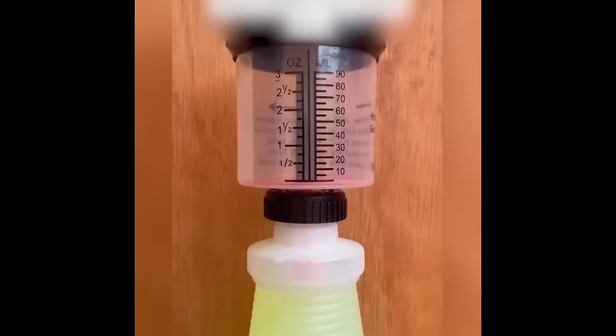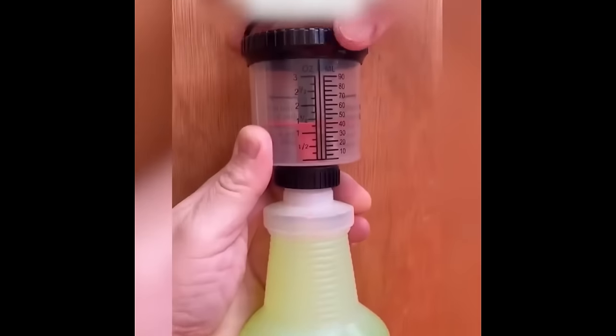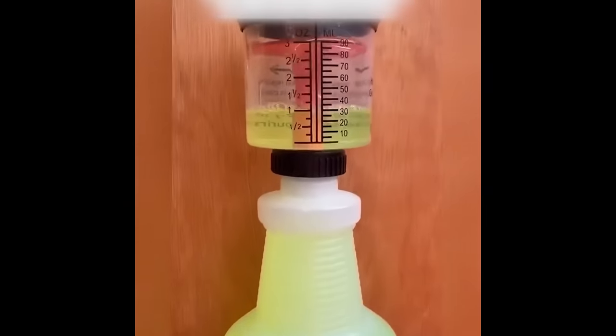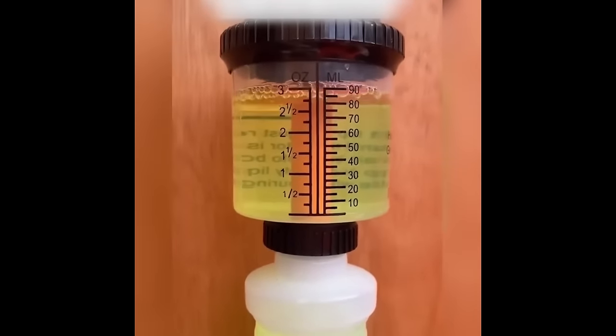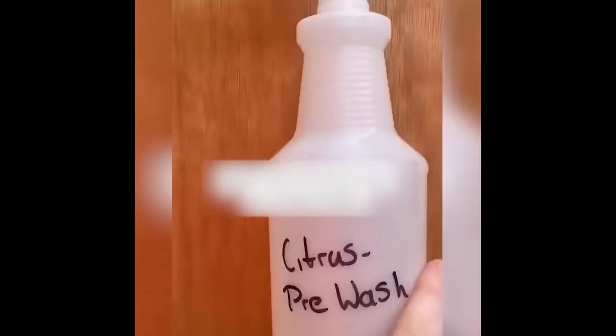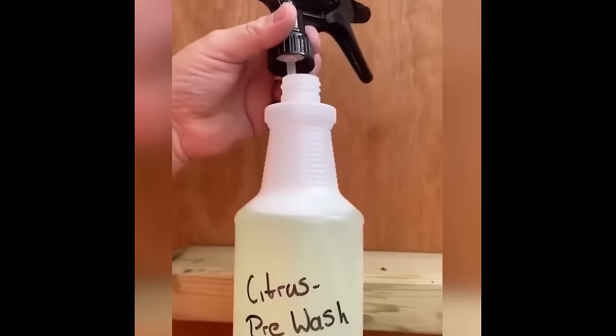Ensure precise measurements for your product mixtures with this container. Squeeze the bottle to transfer liquid precisely to the top. And utilize the additional cap for clean and precise transfers to another bottle.